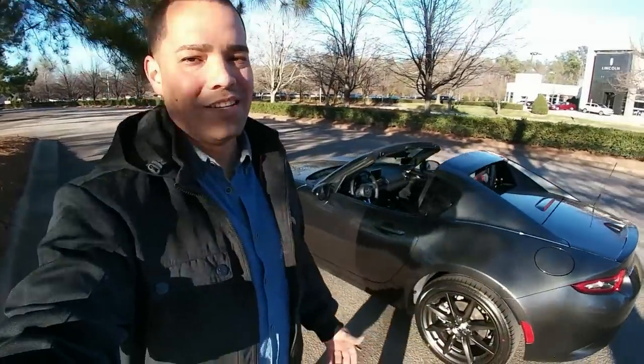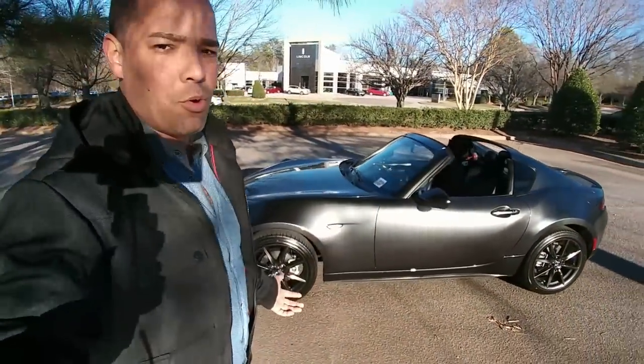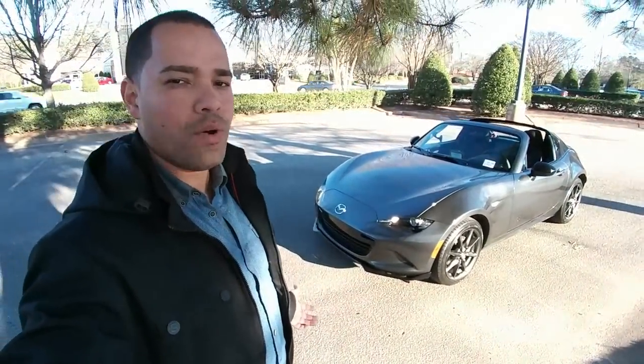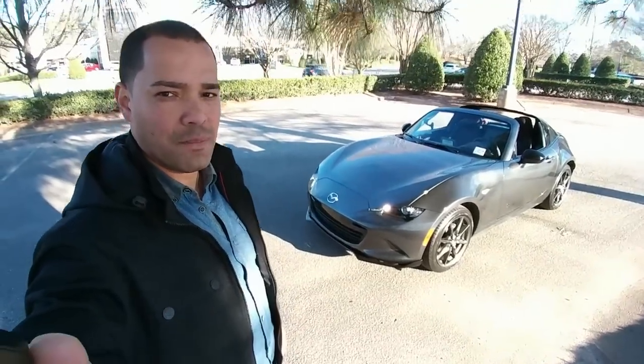Guys, there's not much to say about the Mazda Miata. It's the best sports car for the money, and nobody else can argue that. It always has been, and it's going to be the best sports car for the money.